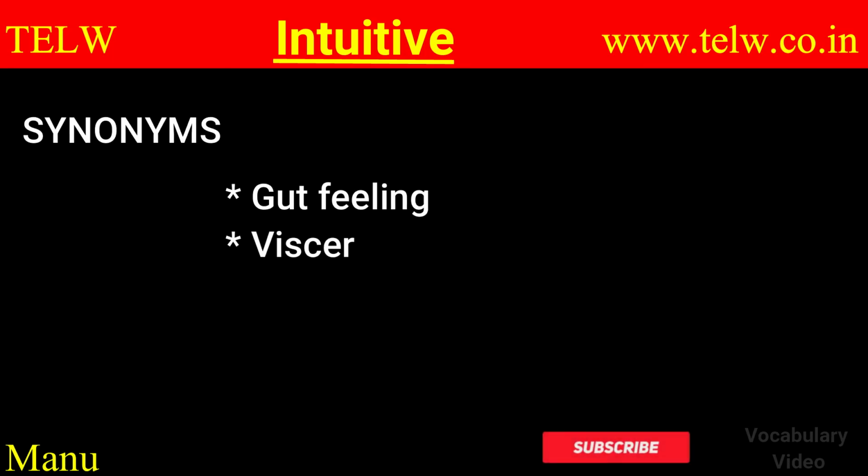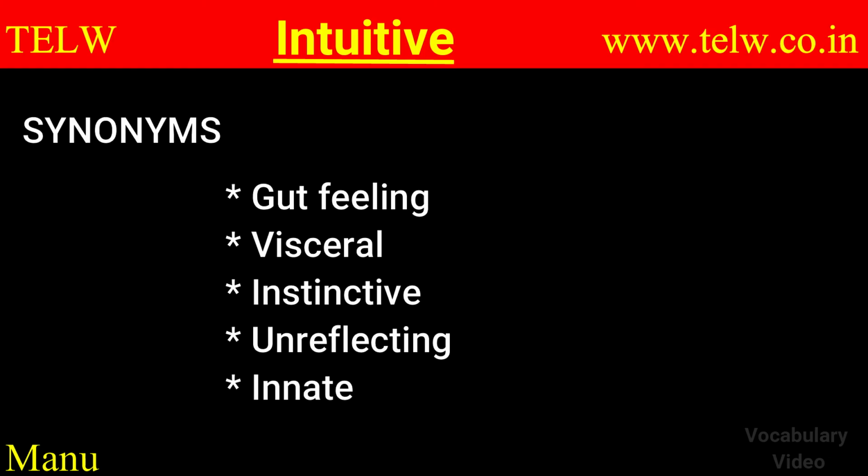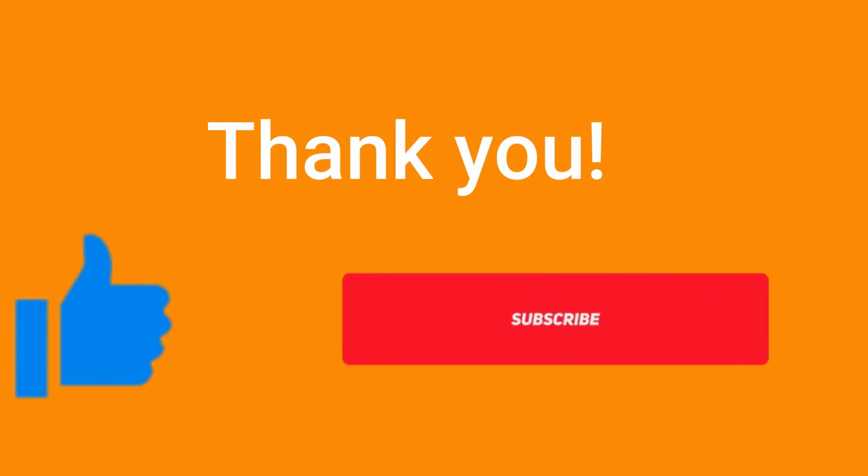And let's look at some synonyms. Gut feeling, visceral, instinctive, unreflecting, innate.